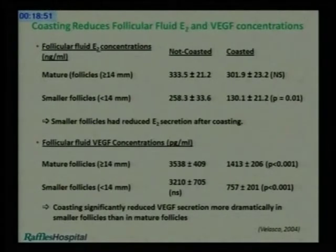And in the VEGF, concentrations also dropped significantly for both groups. However, it was a more dramatic drop in the small follicles. Again, this is what we want with coasting.